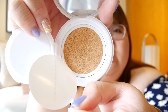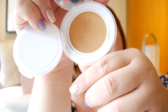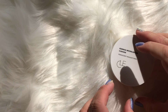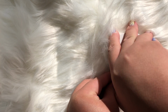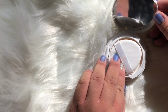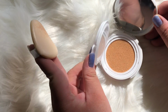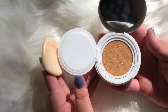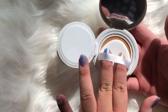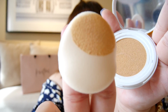Whoa. Looks like a normal BB cushion, but it's a highlighter, I guess. Or is it supposed to be? Yeah, it's called Moonlighter Cushion, so it's a highlighter. So let's try and get some on the puff. The puff is a nice egg shape. Looks like an egg. And then we will go here. I will just press twice. 1, 2. And then that's the product there.